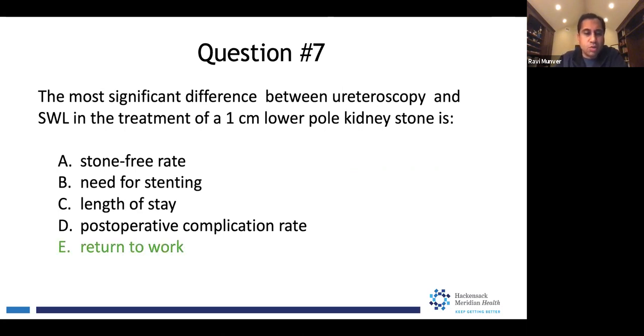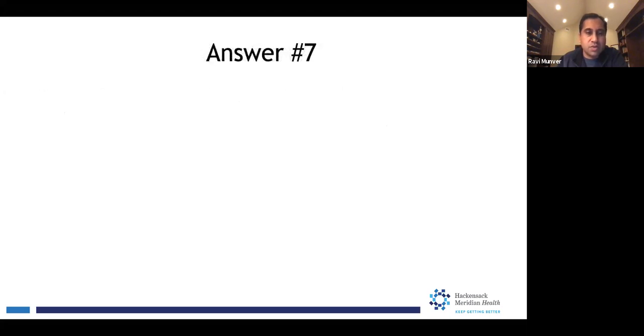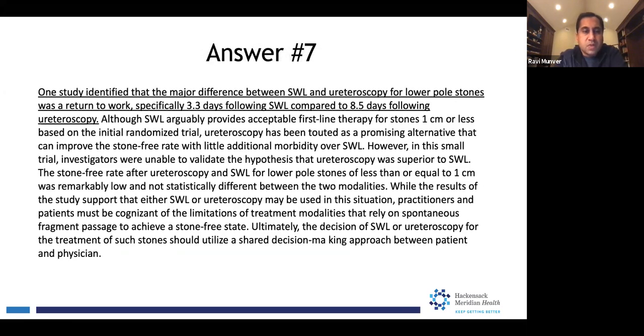The answer is actually return to work. When you perform ureteroscopy in this setting, if you place a stent, return to work is 8.5 days for ureteroscopy compared to 3.3 days following shockwave lithotripsy. And this was just noted in one study.